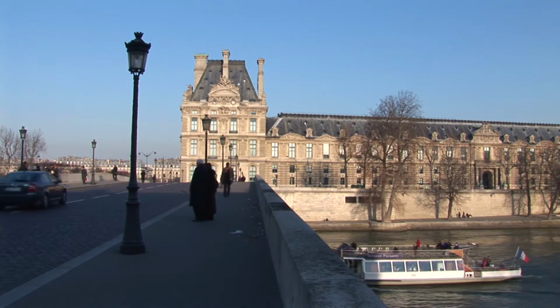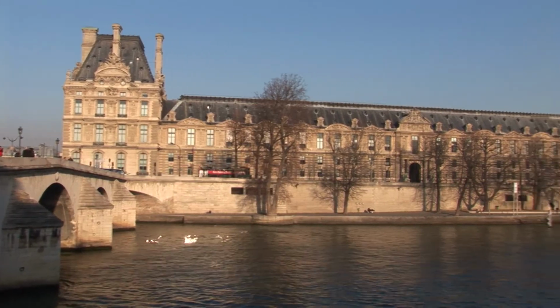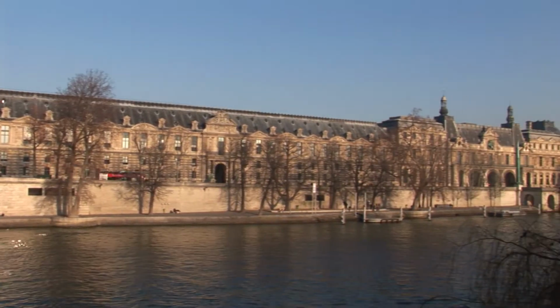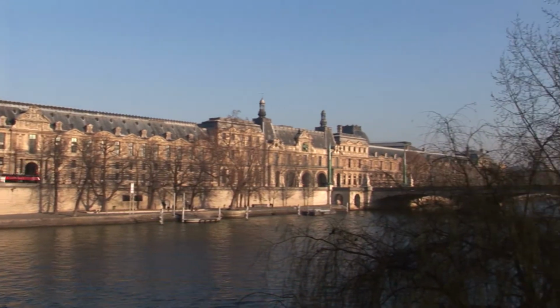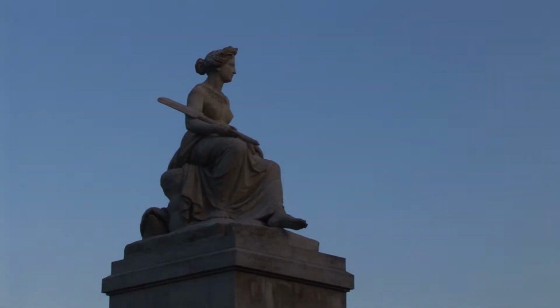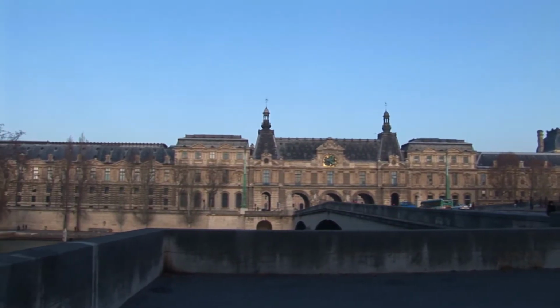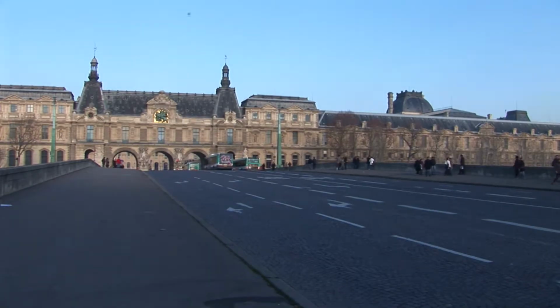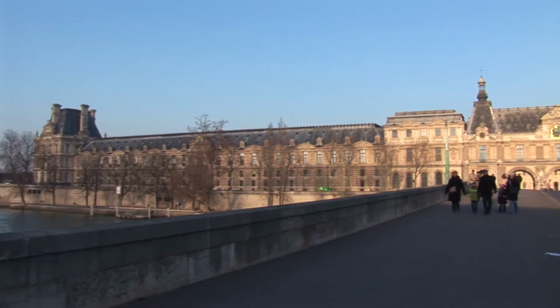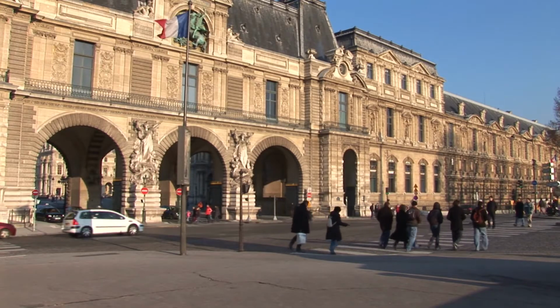When it was built, it stood on the city's western edge, though the original structure was gradually engulfed as the city grew. The dark fortress of the early days was transformed into the Renaissance dwelling of François I, and later, the sumptuous palace of the Sun King, Louis XIV. Here we explore the history of this extraordinary edifice, and of the museum that has been its occupant since 1793.